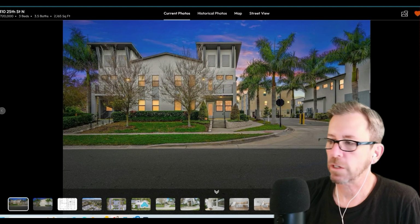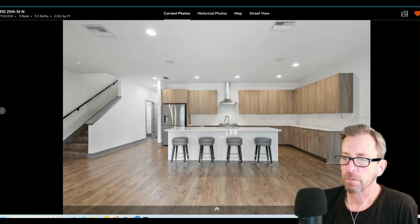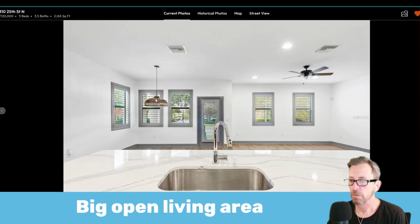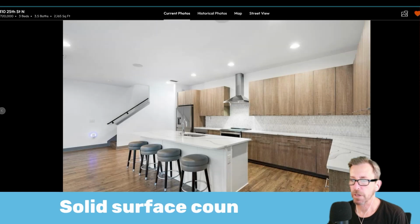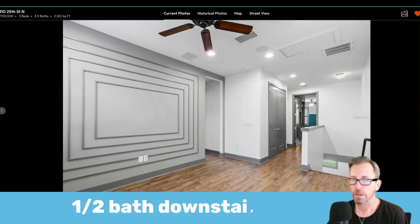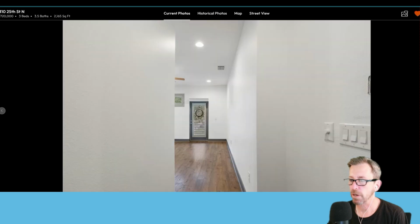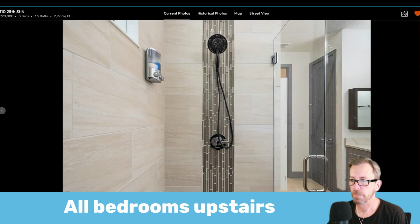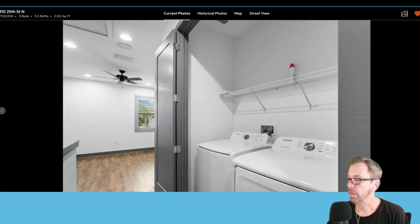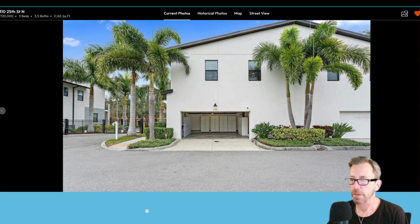But let's buzz through the pictures, take a look at the layout, because I think you're going to really like it. It is a 2-car garage, 2-floor, and you've got some amenities here and just a big, big living space. Beautiful kitchen. I mean, everything is just a few years old. And there's one bathroom downstairs, a half bath. The rest of the bedrooms are upstairs. And you've got a small balcony. And let's see if we've got a picture of the garage in here as well. And there's your 2-car garage.